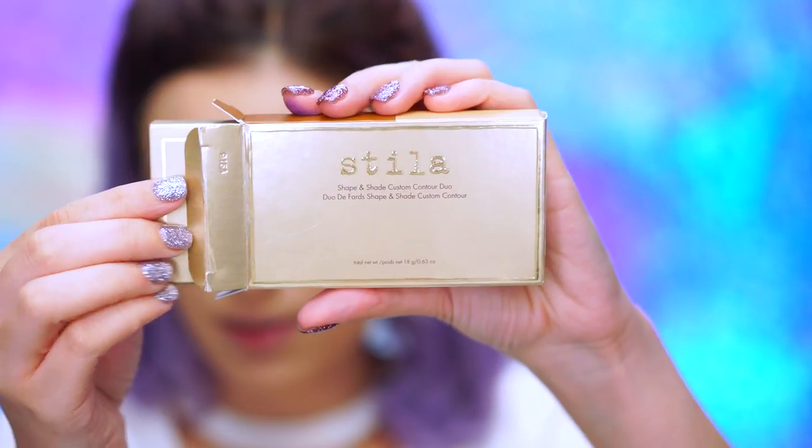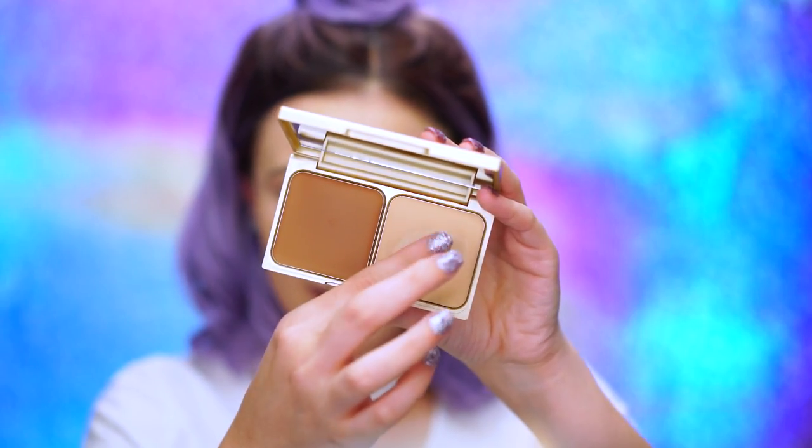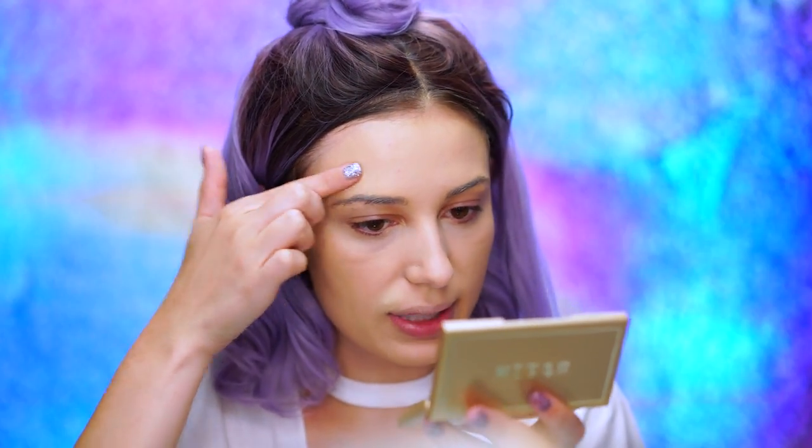So I recently found this Stila product at Marshall's, and it was only $10. So I really wanted to pick it up and try it. I did swatch this color to make sure it was perfect. And this one is really nice for concealing little spots on the face, and it has really good coverage to it. It's what I really liked about it.